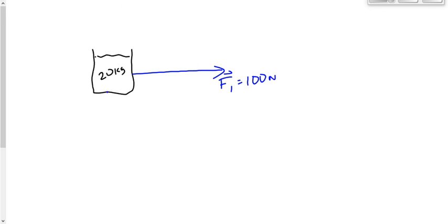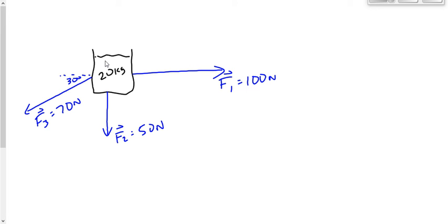Person number 2 pulls it this way with a force of, let's make it 50 newtons. Person number 3 pulls it this way at an angle of 30 degrees right here with a force of 70 newtons. And we're going to say person number 4 pulls it this way with a force of, we're going to make that one 60 newtons at 60 degrees.